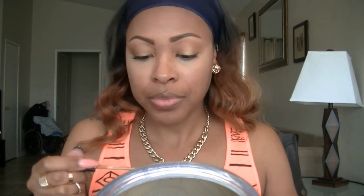I'm going to take this Maybelline Fit Me Concealer again in the color Cafe, and I'm going to conceal a few dark spots on my face. So I'm just gonna dab. I just take it and I just pat it into my skin like so.